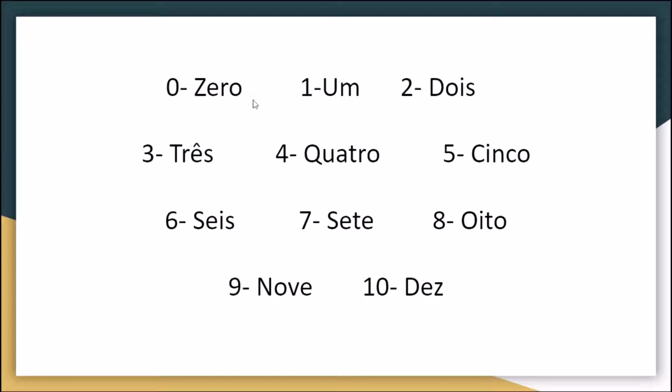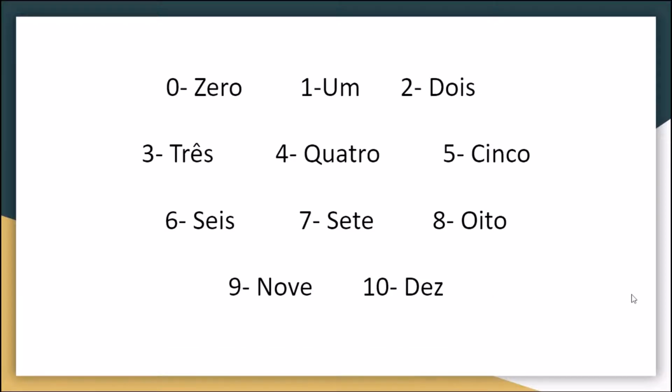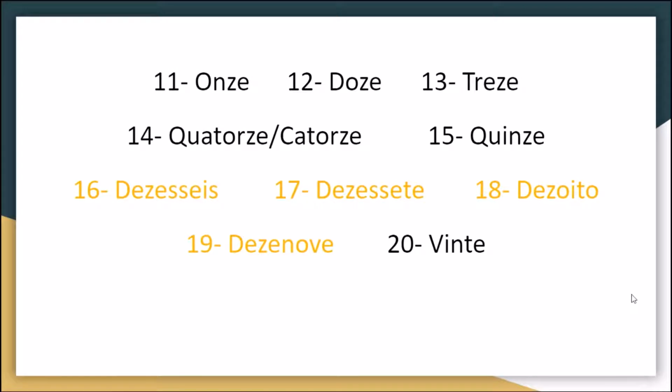Zero, dois, três, quatro, cinco, seis, sete, oito, nove, 10. So those are the first numbers to 10, and now I will go from 11 to 20.